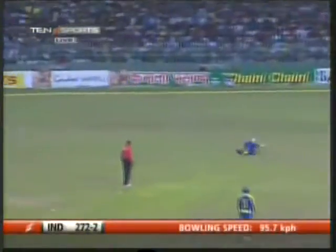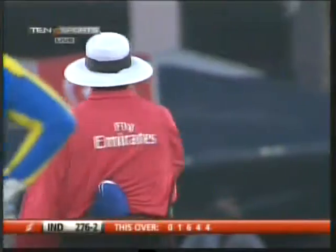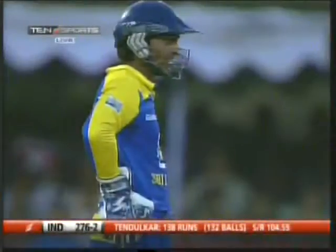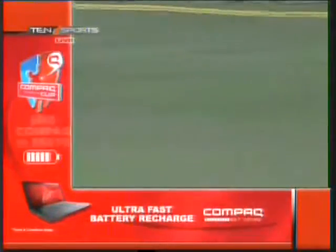And there he goes again. And once again it's got it past him, and once again it's going down to the boundary. Tendulkar is having a wonderful time. I mean, here's a classical batsman playing shots that you would never have believed that he would be attempting years ago. This is his highest score against Sri Lanka. What a time for that to come.